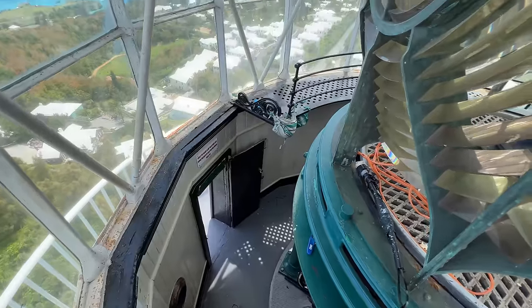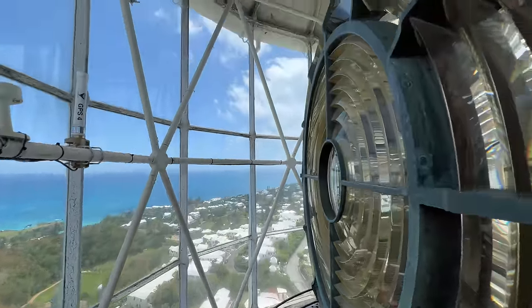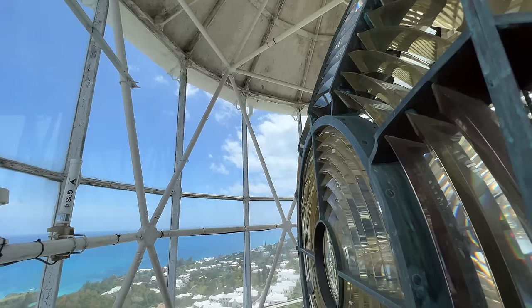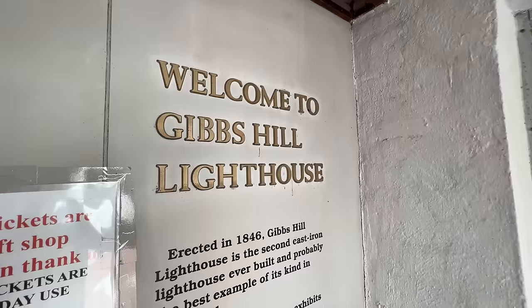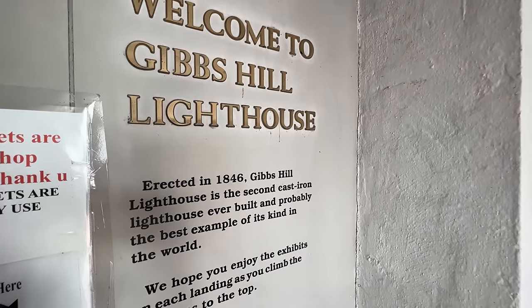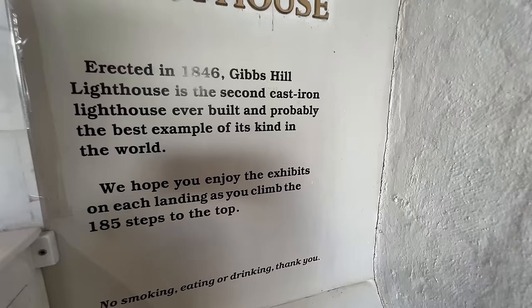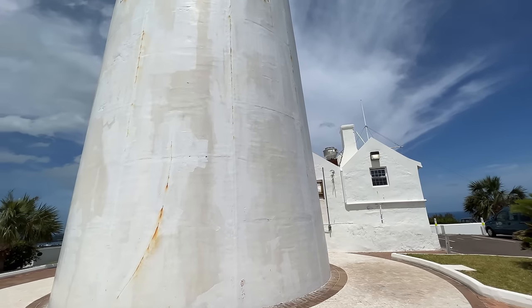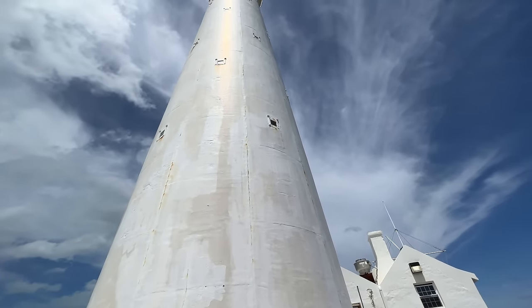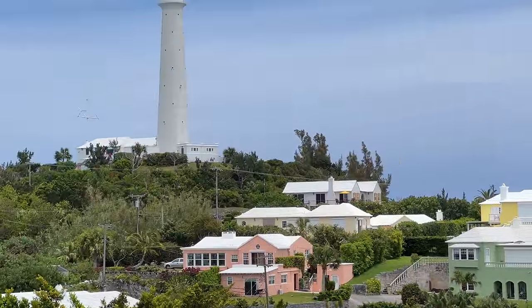Okay, so we headed back down from the top of the lighthouse and we were off to our next destination. So cool, even going down, it's a different feel than going up. So lots of steps, so definitely be in shape. But overall, this was erected back in 1846 and it is the second cast iron lighthouse ever built. It is pretty unique overall, and as you can see, it is pretty awesome. So let's get started with our next things to see in Bermuda.